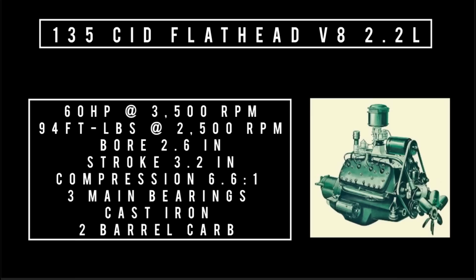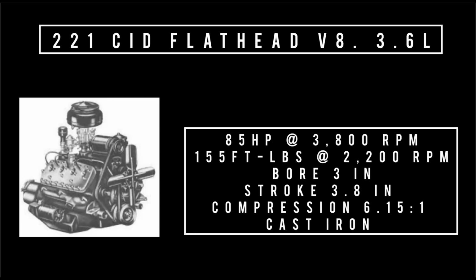Moving to the other engine, 221 cubic inch displacement flathead V8, 3.6 liters. It's good for 85 horsepower at 3,800 RPM, 155 foot-pounds of torque at 2,200 RPM, with a bore of 3 inches and a stroke of 3.8 inches. Compression 6.15 to 1. This one is made from cast iron as well.